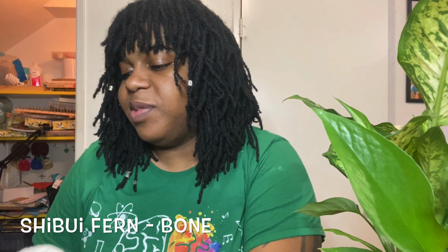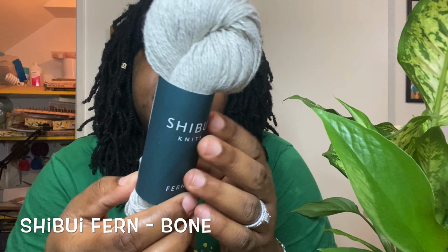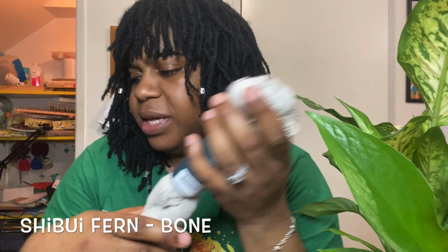They brought me on as a brand ambassador, and basically I'm just crocheting what I want to crochet with their yarn and then giving a review. So I picked the Shibui, I think that's how you say it, Fern Shibui knits, and this is the yarn I picked. The color is Bone. It's 100% organic cotton and it's sport weight. It's super lightweight and the drape is amazing.